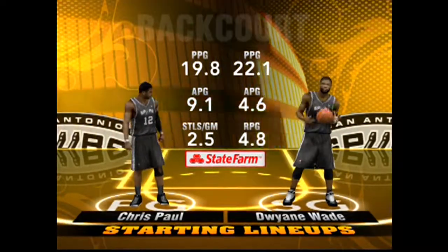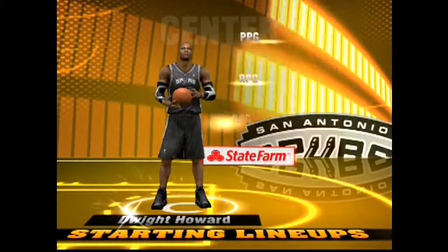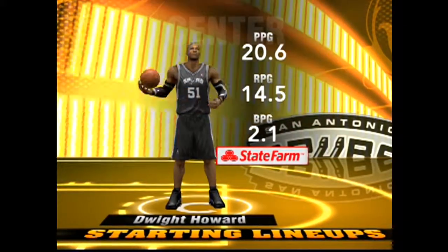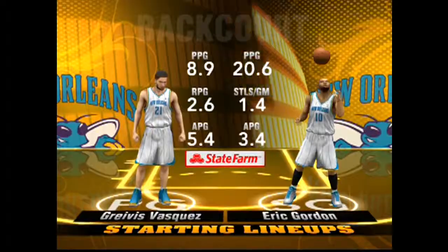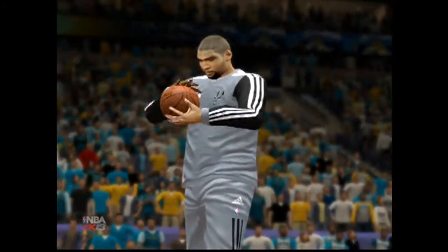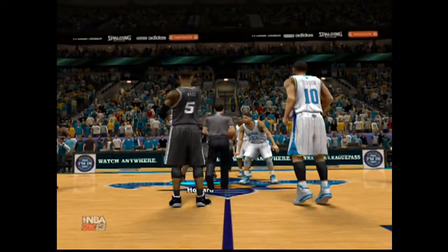First for the Spurs, Chris Paul is out there with Dwayne Wade. And it's center, the most dominant physical presence in the NBA, the elite defensive big man, Dwight Howard. Then it's Anthony, and it's LeBron in at the 4 slot. And for the Hornets, Vasquez is in at the 1 with Gordon at the 2. And manning the middle, a champion in his lone season at Kentucky. And the 2012 number one pick overall, shot blocker extraordinaire, Anthony Davis.